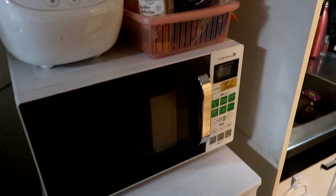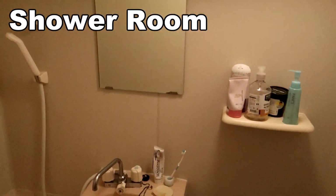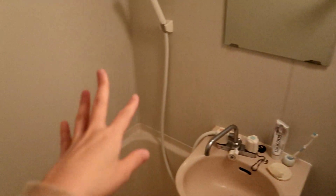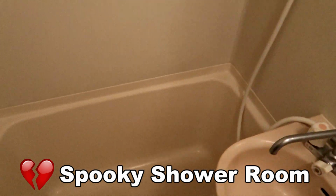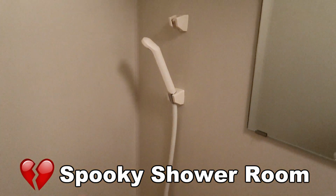And behind the kitchen area, I have my shower room. So the shower room is also not a pleasant place because it's really small like this. I don't really take a bath here. I just don't really want to, you know? So I always have a shower.